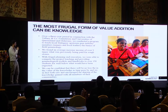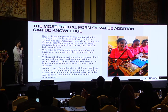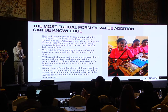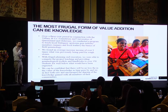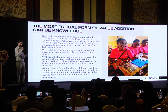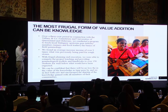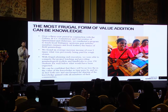So next I want to talk about probably something that's the closest to my heart, and that is teaching. I feel that knowledge can be the most frugal form of value addition. Over a 3-year period, we worked with the Tiffany & Co Foundation, the universities of Queensland and Delaware, and also the German government organization known as GIZ. What we were doing was conducting a program teaching them the basic elements of field gemology.